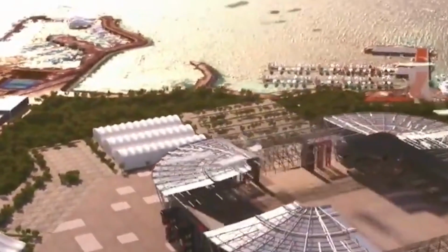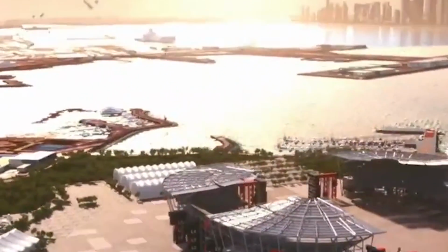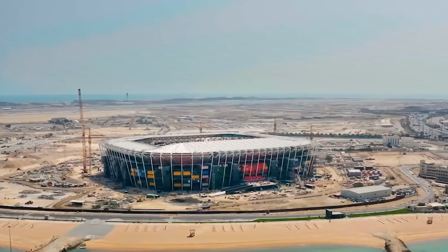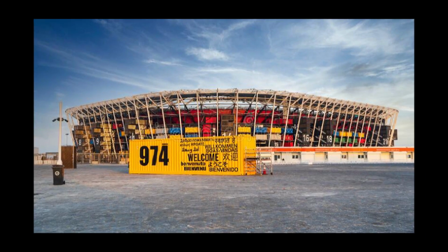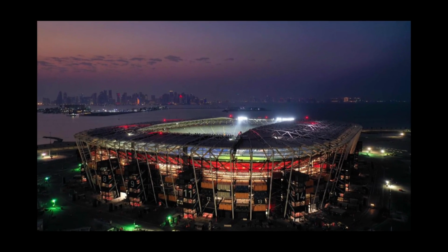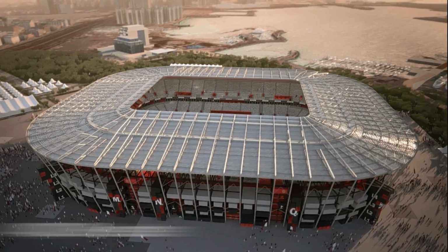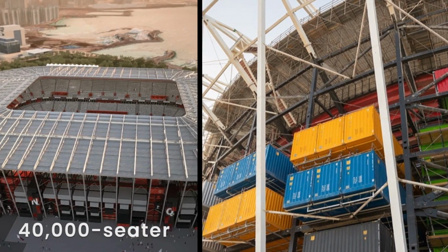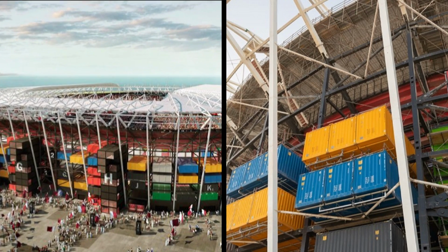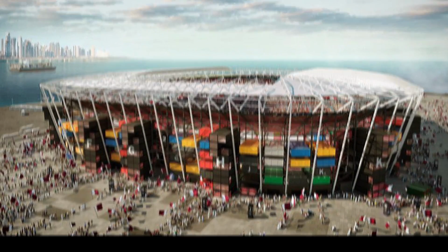The containers and superstructure will be put to use again after the competition as a vibrant commercial district, and a waterfront development with first-rate amenities for the neighbourhood will emerge. Stadium 974's actual physical presence may be fleeting, but thanks to this innovative venue development concept, its legacy will live forever. The temporary 40,000-seater venue will reportedly be dismantled and donated to underdeveloped African countries, where it will either be completely rebuilt or used as a legacy project.